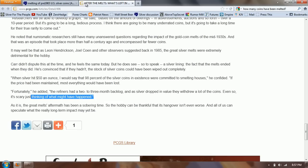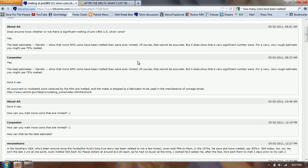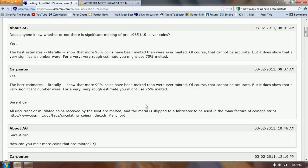Now, the other article, actually, it's just a forum where they're discussing this, and this one person points out, he says, "Yes, the best estimates literally show that more than 90% of coins have been melted than were ever minted." Of course, that cannot be accurate, but it does show that a very significant number were. "For a very, very rough estimate, you might want to use 75% melted." So now these go, I've seen them 50, I've seen them 75, 70, 80, 90, and as high as 98. But I'm going to go with 75%. I think that's probably a good estimate.